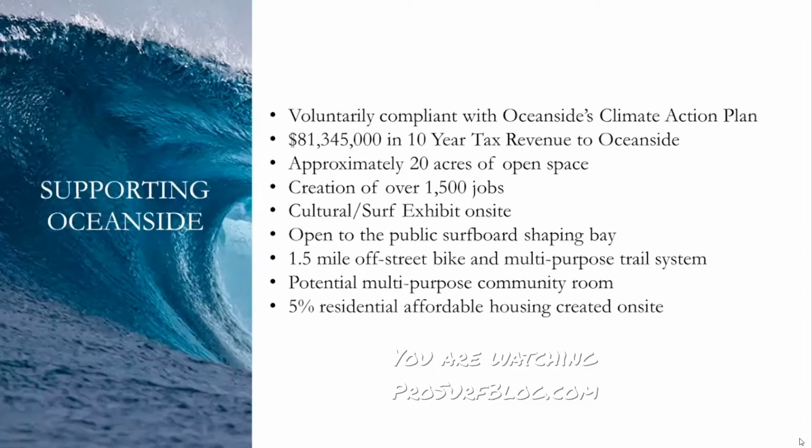health and wellness. As far as fiscal impacts go, the project in a 10-year period will bring about $81 million to the city of Oceanside. We're keeping 20 acres of the project as open space. We also purchased a 16-acre site offsite and deed restricted it in perpetuity to be an open space along an established wildlife corridor in Oceanside.